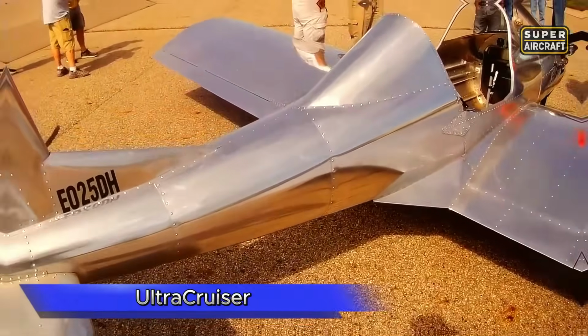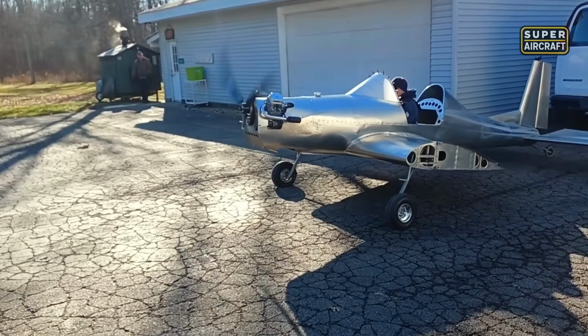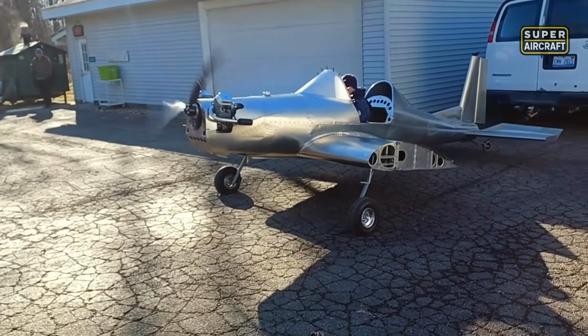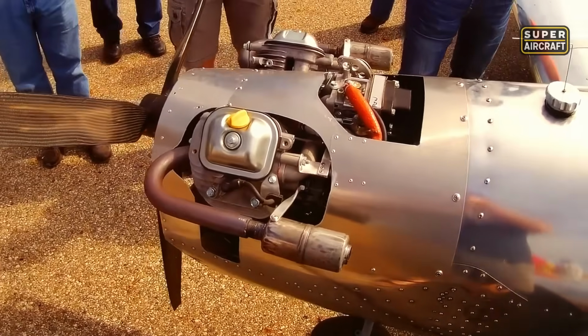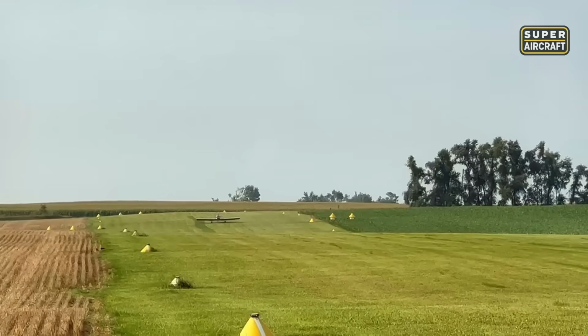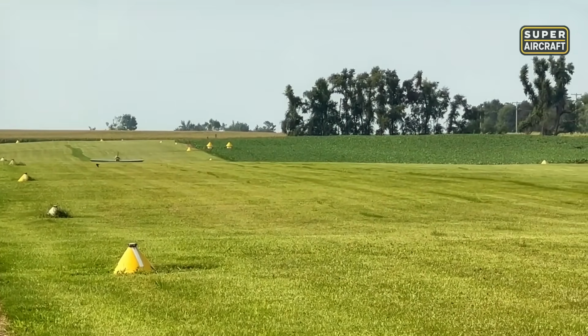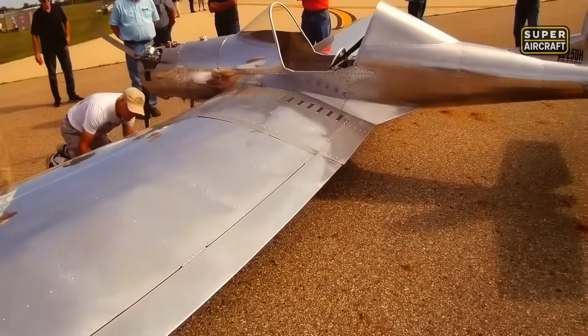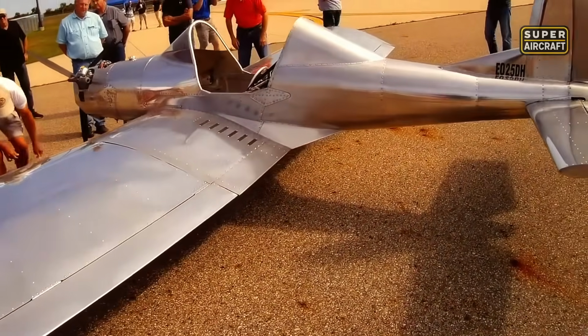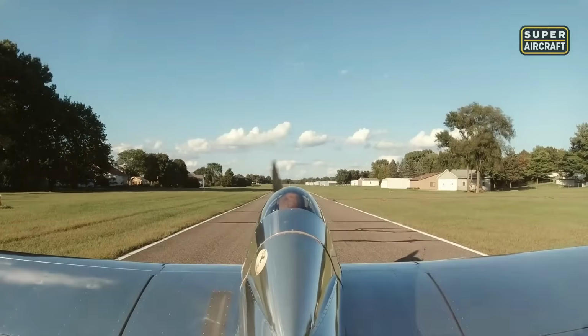The Hummel UltraCruiser, introduced in 1998 by Hummel Aviation in Bryan, Ohio, delivers performance with timeless charm. Fully constructed from aluminum, this single-seat, low-wing ultralight provides both strength and featherweight agility. Compliant with FAA Part 103, it fits into the legal ultralight category, requiring no pilot's license. For recreational pilots, it's the perfect mix of nostalgia and modern handling.